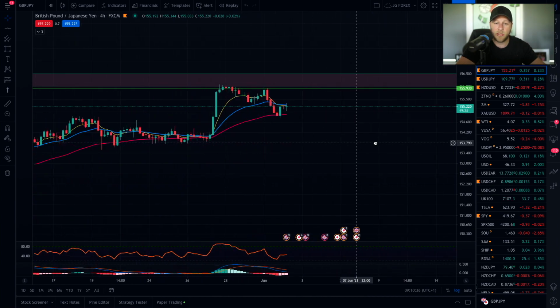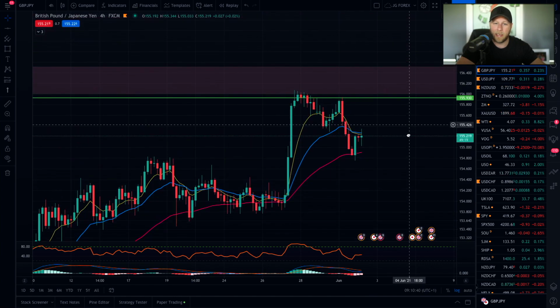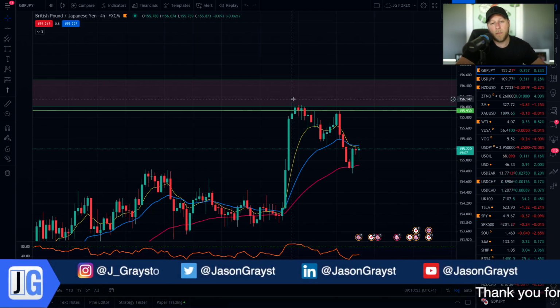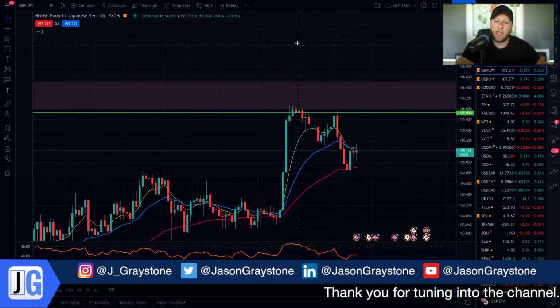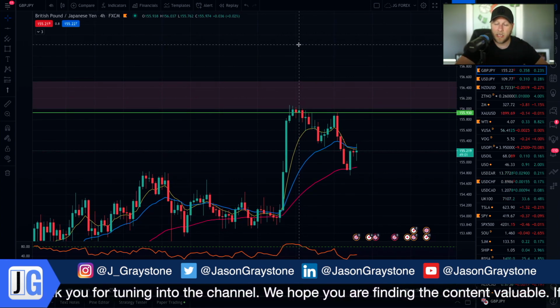But what I want to do is zoom right in on this and look at what happened here, because there's two ways that you can define the initial test, and that will dictate how you can get in on the second test. So the first way, remember in the workshop, if you've seen it, I said the initial test is the highest high, okay, and the highest close.